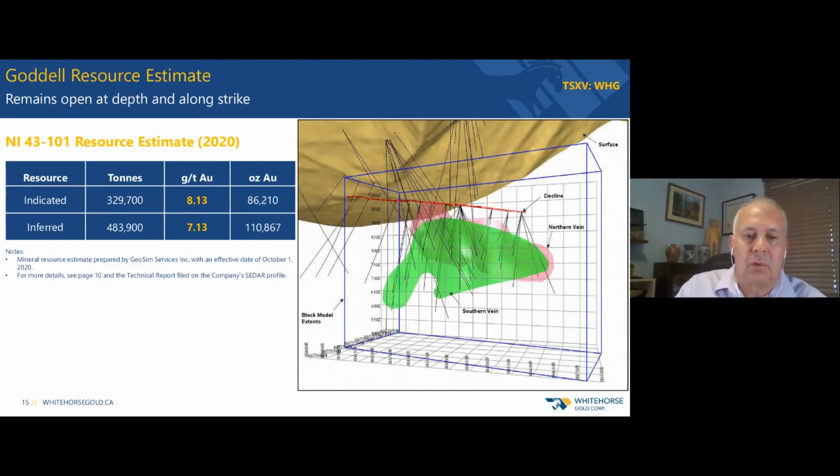You can see the portal in red coming down above the deposits. It's made up of 2 veins, and you can see the grades on the left-hand side with 330,000 tons in the indicated category at 8.1 grams per ton, and in the inferred another 480,000 tons at 7.1 grams per ton gold.